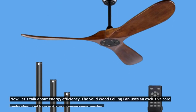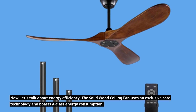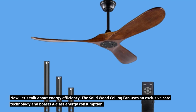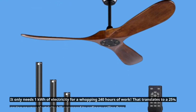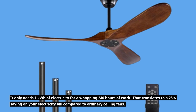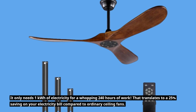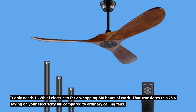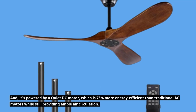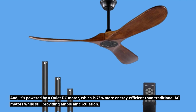Now, let's talk about energy efficiency. The solid wood ceiling fan uses an exclusive core technology and boasts A-class energy consumption. It only needs 1 kilowatt-hour of electricity for a whopping 240 hours of work. That translates to a 25% saving on your electricity bill compared to ordinary ceiling fans. And it's powered by a quiet DC motor, which is 75% more energy efficient than traditional AC motors while still providing ample air circulation.